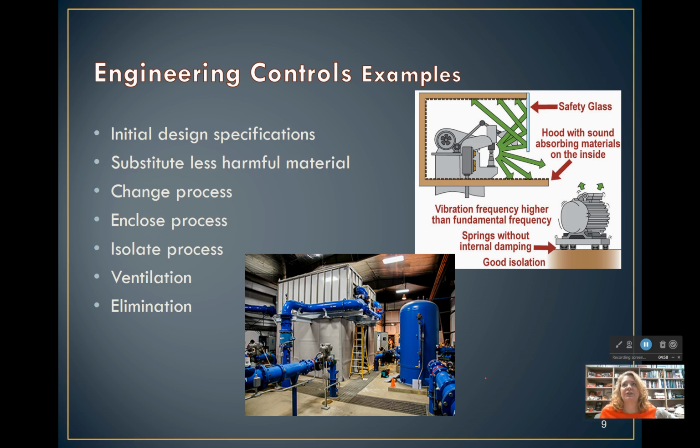So when we look at engineering controls, these are just some examples. If we put a guard up that there is no way the employee can remove, that would probably end up being an engineering control. So we're enclosing or isolating any type of process that has to do with the machine. We can have some ventilation. Obviously, when we purchase machines with machine guards, those are design specs, and so those are built in. But the substitution to a less harmful material and elimination, ventilation, those are going to be our best bets with regard to keeping our employees safe.